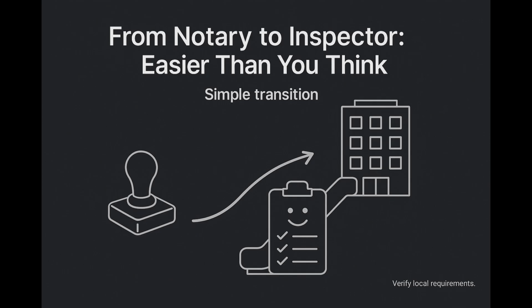And for notaries, my advice to a notary is get started. The requirements are not difficult to get to. You don't need a commission. You don't need a license. You don't need any E&O insurance. You don't need business cards. You don't need any real special equipment for most inspections. You can use your smartphone for photos.